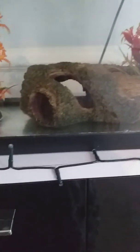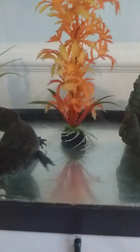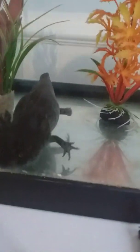Same with many other animals, a hide is a very good thing to have. Not that Preddie ever uses it. Preddie likes to be out and responsive to people, as you can see. She loves the camera. She likes being out, or she'll sit behind it, but she won't go through it most of the time, unless there's a worm about, then she'll go through it. So this is Preddie's general setup.